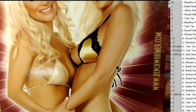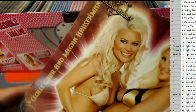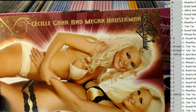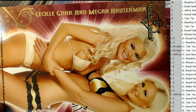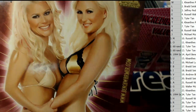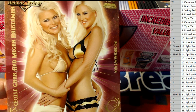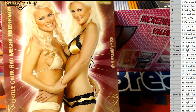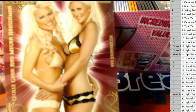What do we have here? What do we have here? It is... All right, this is going to come down to a random between the letter G owner, unless it's owned. Letter G is Walter M. And letter H. Letter H is Russ W. So this is going to come down to a random at the end of the break.